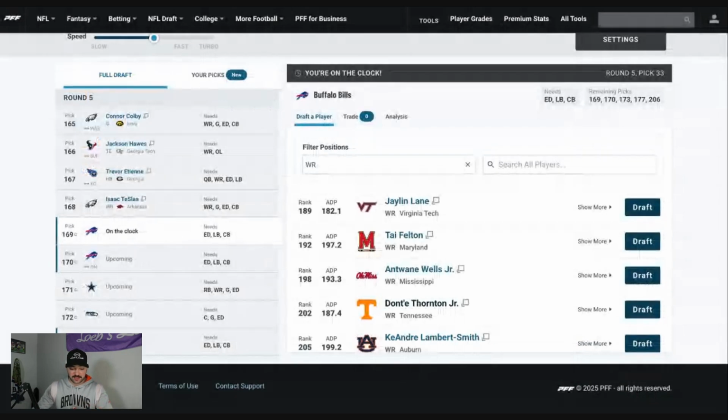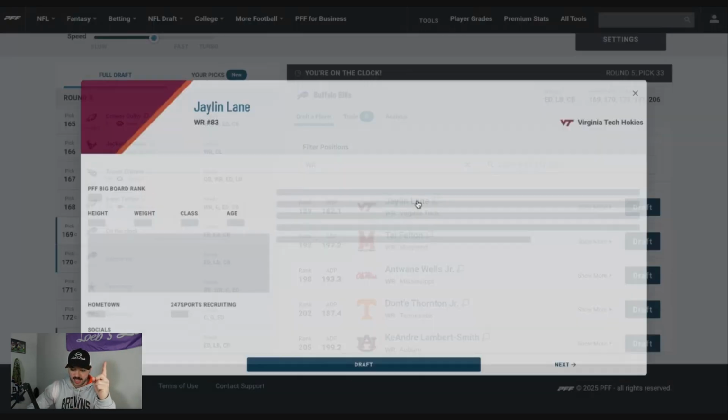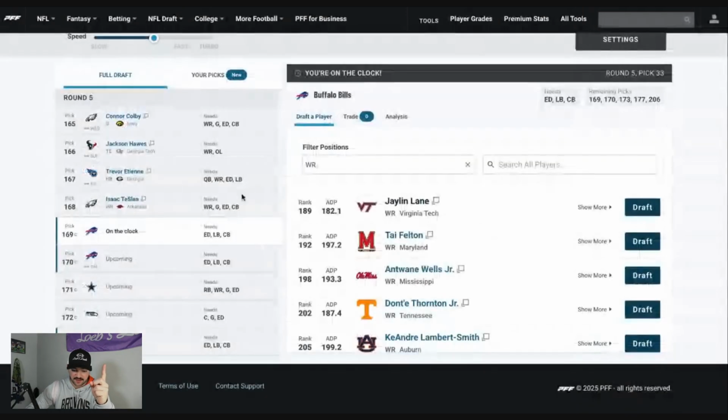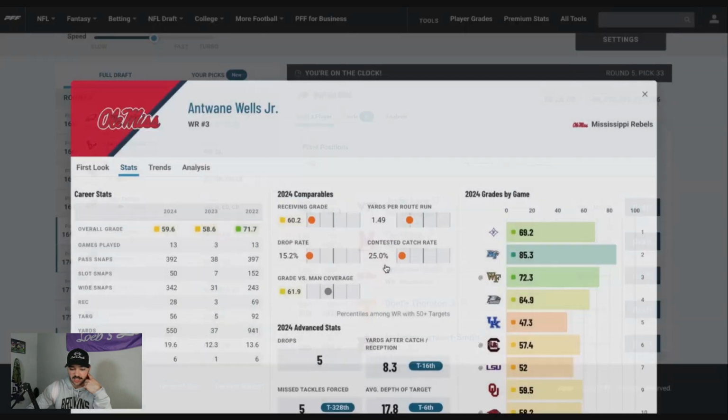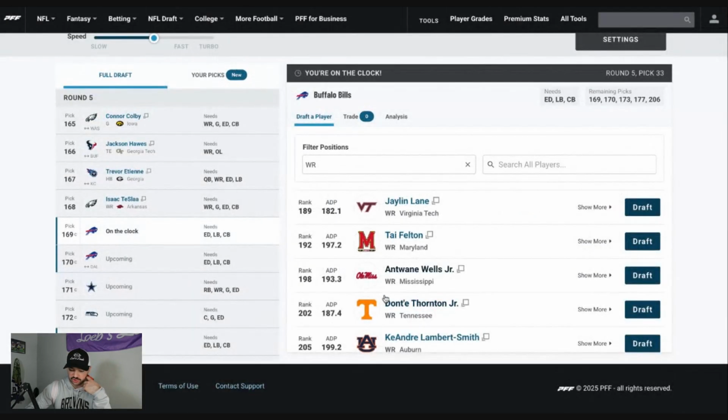We have back-to-back picks here and 3 picks in a row here. So we want to get a big-bodied outside guy. Jalen Lane, 5'10", 196, not our guy. Ty Felton as well, 6'2", so a good size, 186. Antoine Wells Jr., 6', 205.